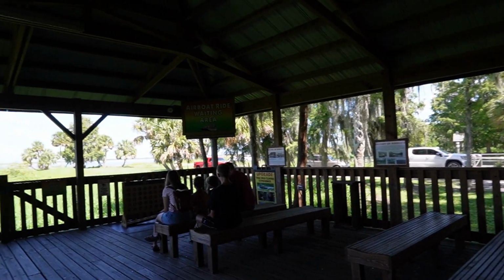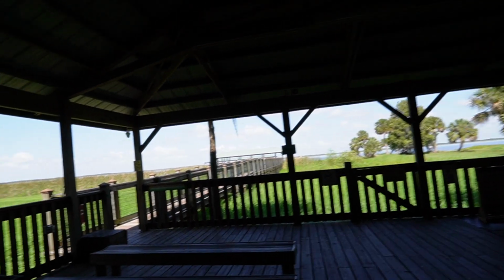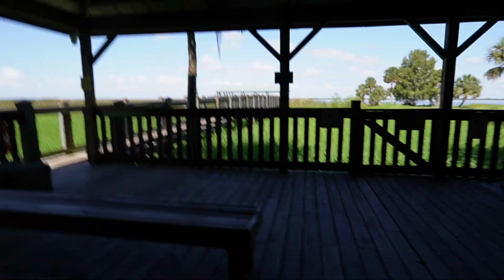So this section is where we have to wait to check in for our airboat tour. Lots of seating. There's big giant fans around because it's pretty hot here in the summer of Florida. So we just pick a seat and we wait till they let us on to the airboat tour.